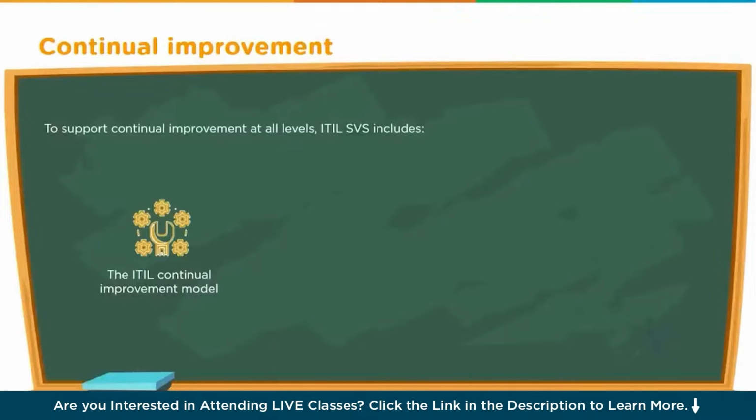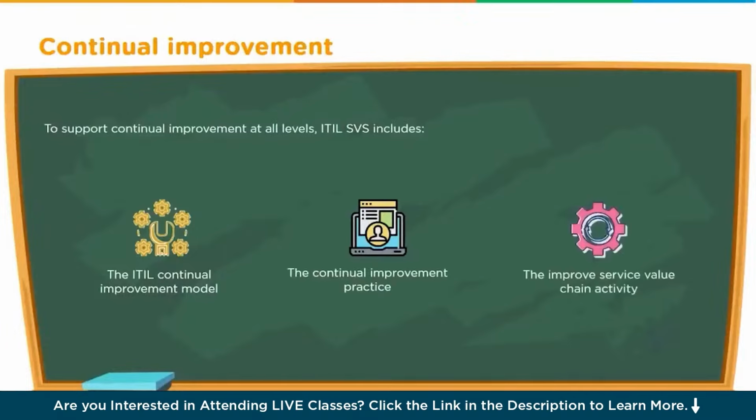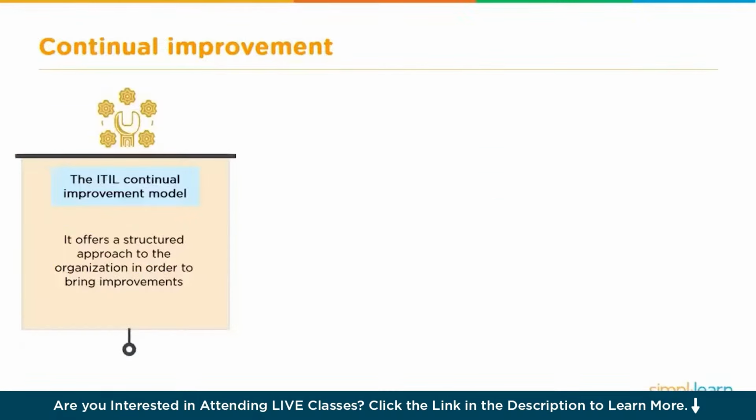The ITIL service value system includes the continual improvement model, which has the continual improvement practice and the improve service value chain activity. The ITIL continual improvement model provides a structured approach to the organization in order to bring the required improvements on a regular basis. And the word used is continual, not continuous. Continual in the sense that we take the approach of PDCA. We plan, do, check and act, and that continues.